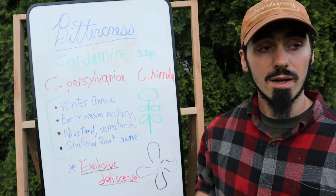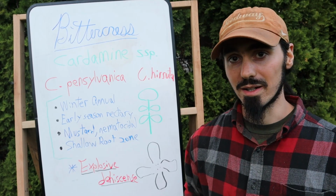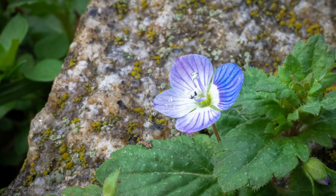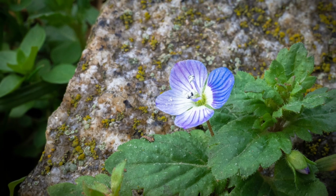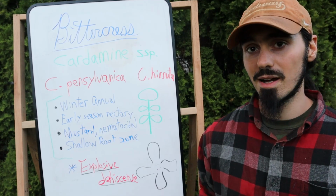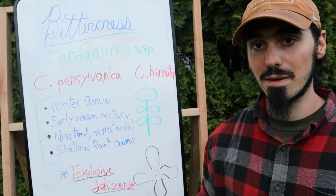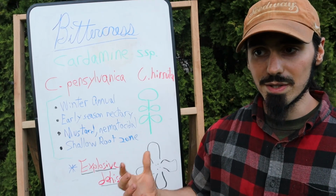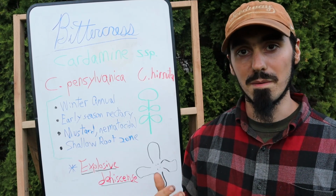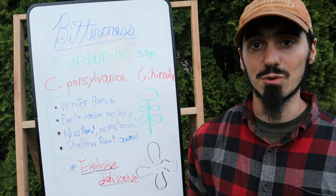Now this plant is also really cool in that it is an early season nectary. When hardly any other plants are in flower, this plant is, right? Along with the common speedwell. These plants flower, and when they flower, they provide pollen and nectar to beneficial insects like syrphid flies, tachinid flies, and some of these other beneficial pollinators, right? Drawing them into the landscape and providing them with a food source so that these beneficial, predatory insects can be around before the pests begin to emerge. And that's really important, especially when we're talking about natural pest control.